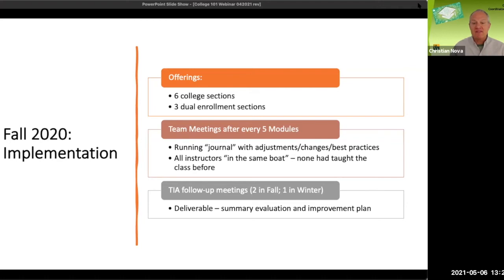And then, as part of the TIA program, we met on a regular basis, twice in the fall, last fall 2020, and then once again in January of this year, to go through module by module, question by question. We went through the journal, we worked our way through it and talked about all these issues and potential changes that came up for the class.